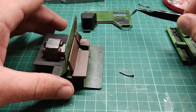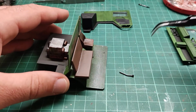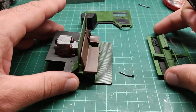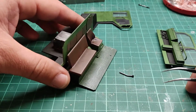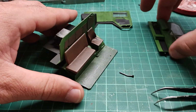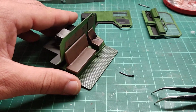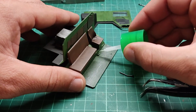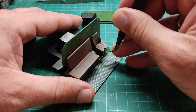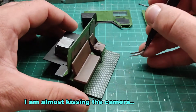So now we are going to attach the driver's door side panel onto our floor panel, and normally we should attach this one, but I'm going one piece at a time. I'm just being extra cautious, because I would just want to be sure that everything lines up correctly. Let's attach the gear shift knob. It has to be positioned over here, and I'm too close to the camera right now as we speak.